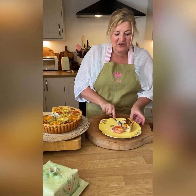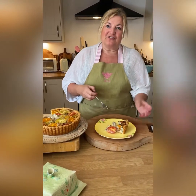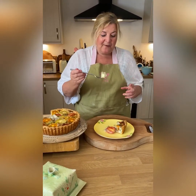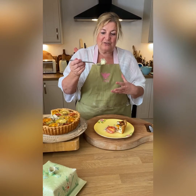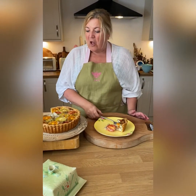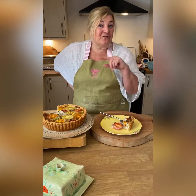I just had a little bit of walnut. That's so nice. To have a little bit of walnut in there just adds a bit of texture and crunch. You've got the cheese, you've got the artichokes, all those lovely tomatoes, herbs. That is a tart. That is a fine tart.